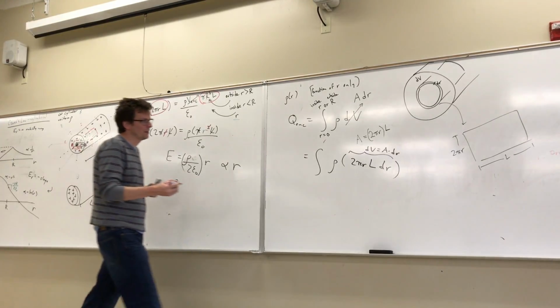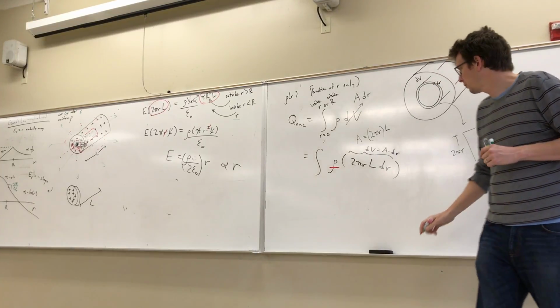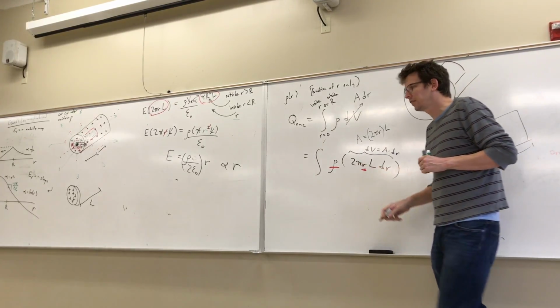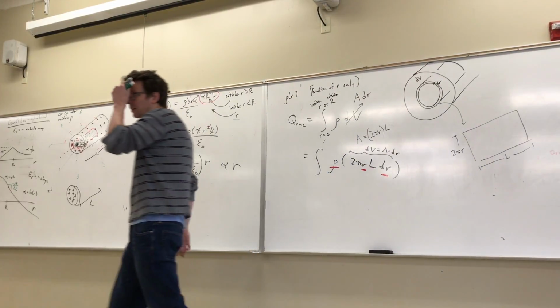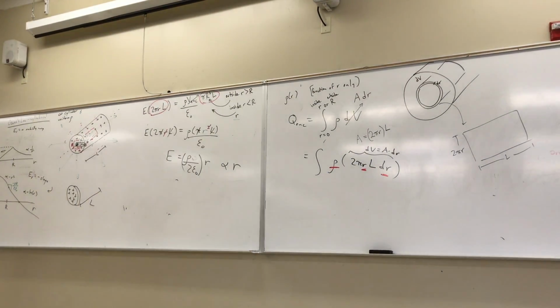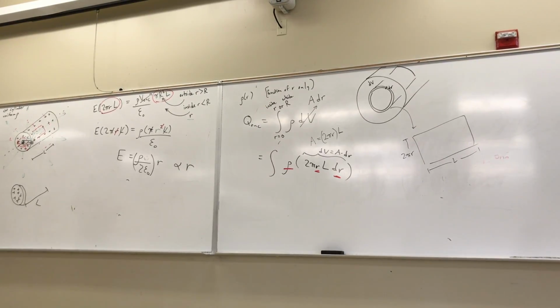So, presumably, the only reason you're doing this is because rho itself is a function of r. Don't forget that you have an extra r here that you need to integrate with it. So that's the common mistake. The rest you can, of course, factor out. They're constants.